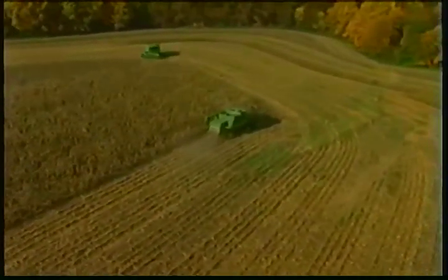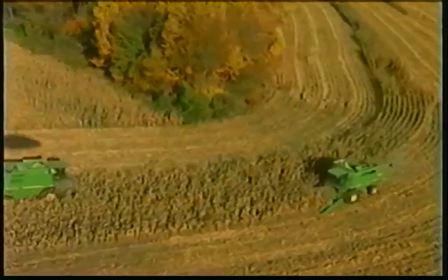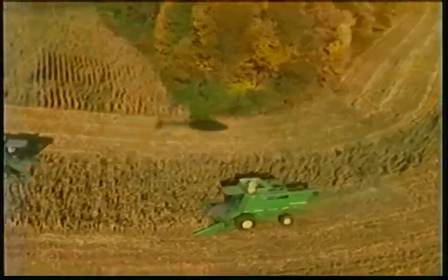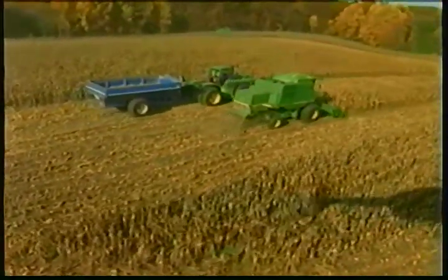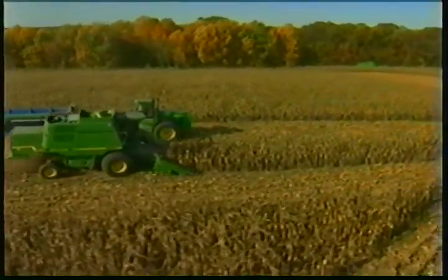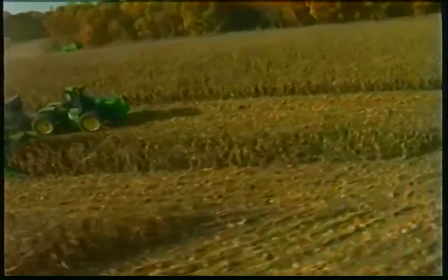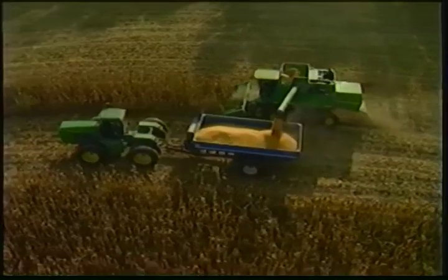And this is what those combines we saw picking corn earlier look like from the helicopter. I guess this is what a big farm must look like to a bird. Those combines almost look like toys from up here. Toys that are working really hard.